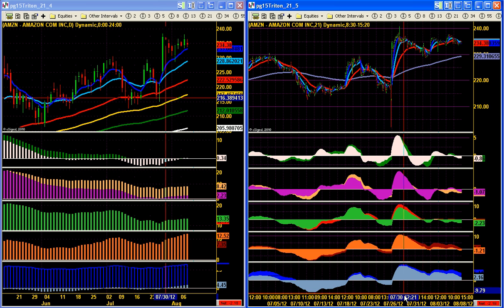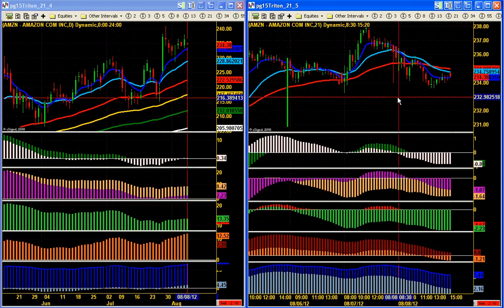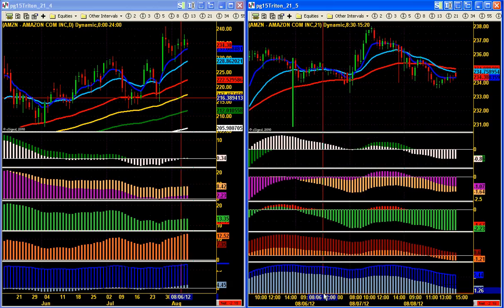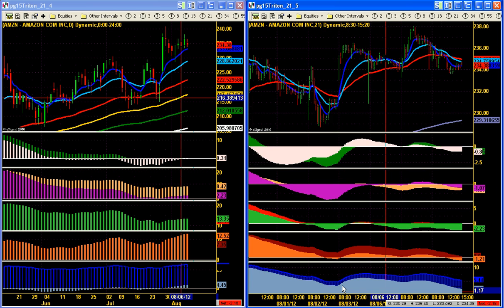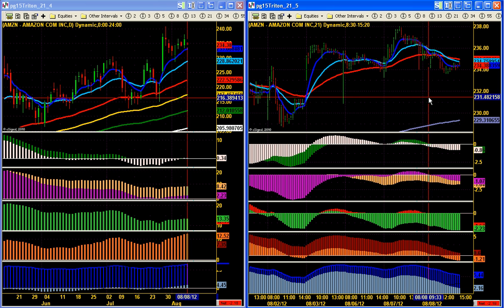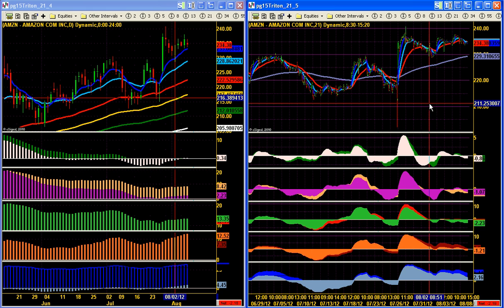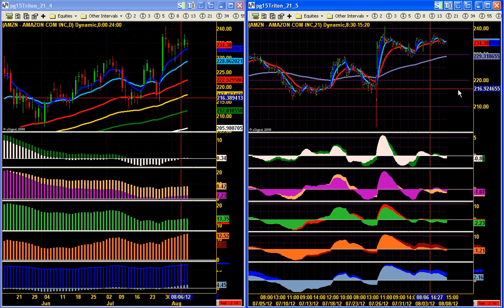According to the 21-minute chart, T1 through 3.5 of 4 is below 0. The 8 and the 21 have crossed today to the downside. The 8 crossed the 21 on the downside, and they both crossed under the 55, which has always been a sign in the past that it's a good time to short it. Temporary short, but nonetheless, maybe down to 229.